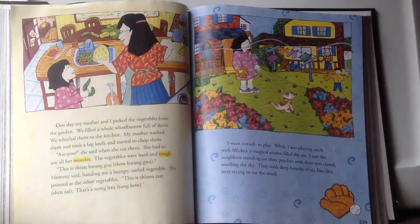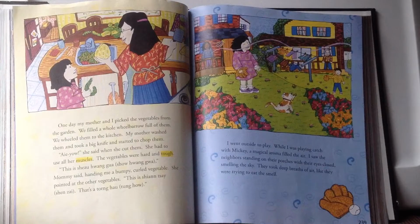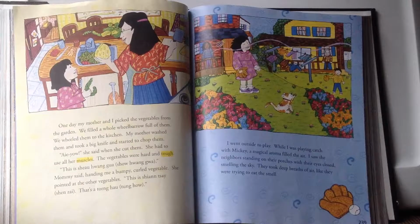There we go. One day, my mother and I picked the vegetables from the garden. We filled a whole wheelbarrow full of them. We wheeled them to the kitchen. My mother washed them and took a big knife and started to chop them. "Ayow!" she said when she cut them. She had to use all her muscles. The vegetables were hard and tough. "This is shou wan gua," Mommy said, handing me a bumpy curled vegetable. She pointed at the other vegetables. "This is zhenzai, and this is tung hao."